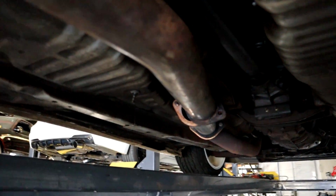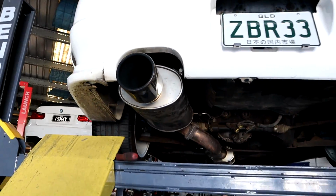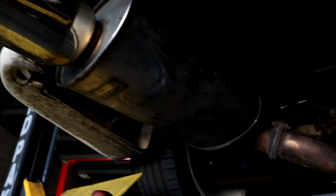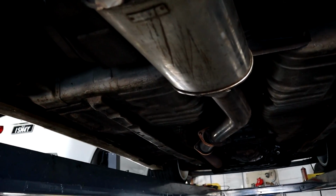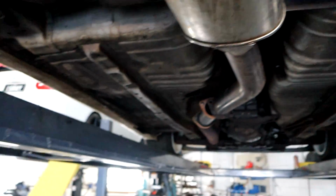Different story. Rightio, so if you remember the other day when we were at On-Song Performance, we ended up doing this Momo exhaust. It's got two mufflers. Picked it up from a bloke up North Brisbane. It's pretty cool, but it's also extremely quiet. And being a track car, it just wasn't going to work. It just wasn't loud enough.